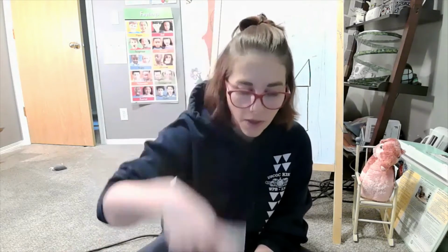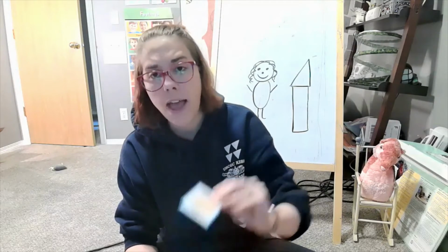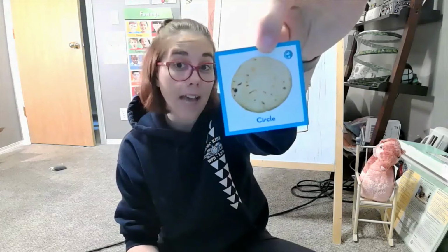three-dimensional shapes. First talking about them, then talking about how a sphere can be a ball. That's a great one for a sphere. But a circle is flat, like a cookie or a tortilla.